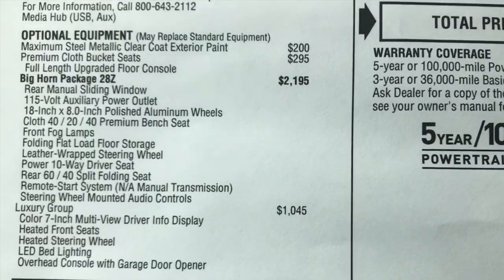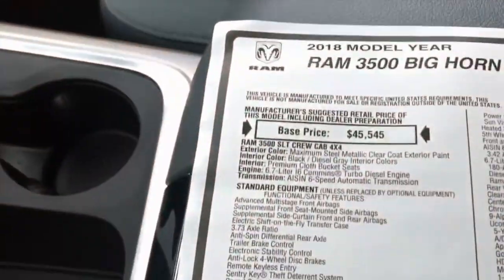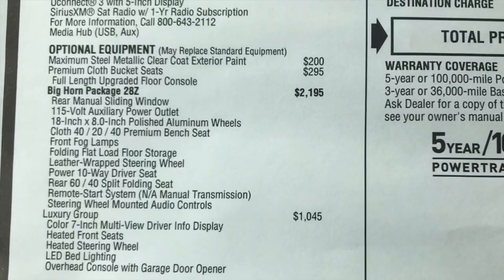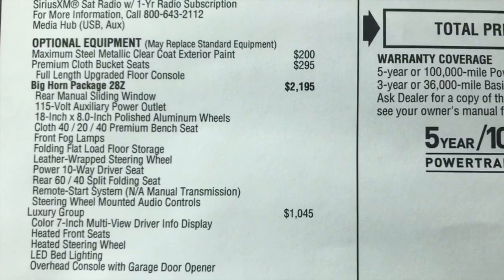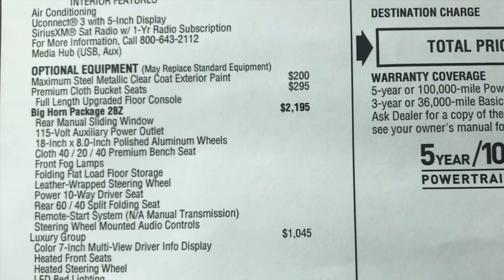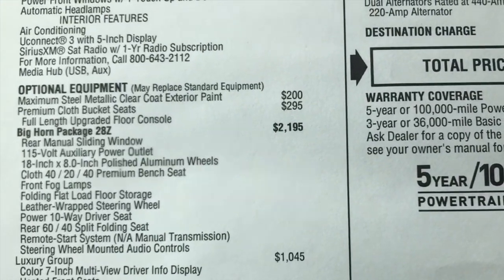So they call this premium cloth. I don't know how that's premium. That doesn't look premium to me, but hey, Ram thinks so. So this truck does have the Bighorn package, as mentioned, and here are some of the features for that. The luxury group, it gets a little bit more interesting. It gives you the 7-inch multi-view driver info display.